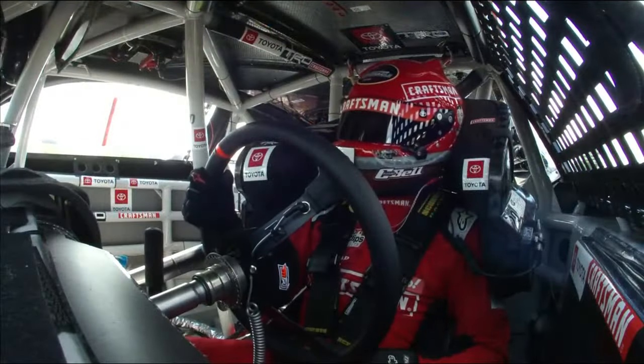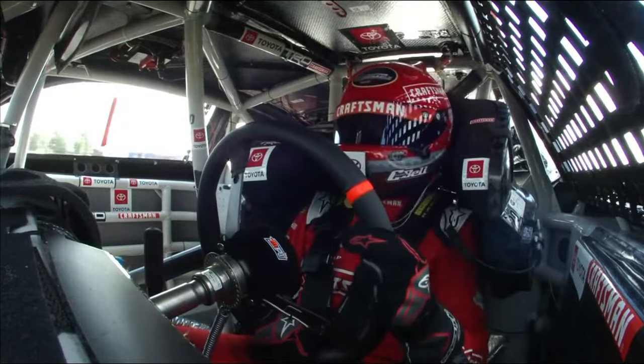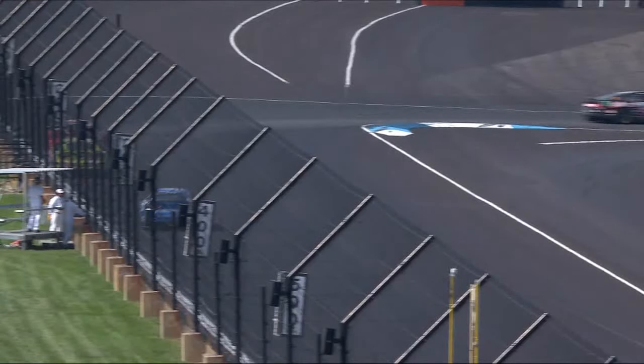So, you know, I have to go to the front row. I mean, I just have to pick. If I'm Bell, I've got to go to the front row and try to outbrake Reddick and keep from getting run into. The reason we're under caution, a very violent accident.